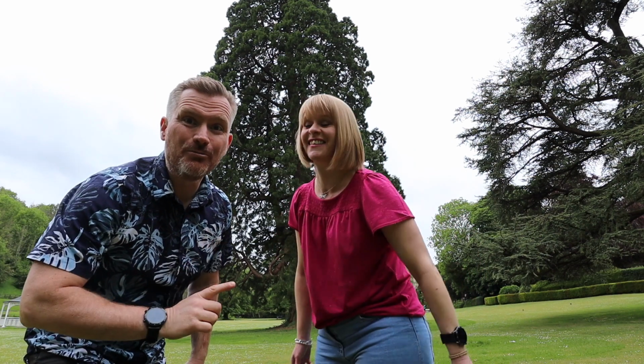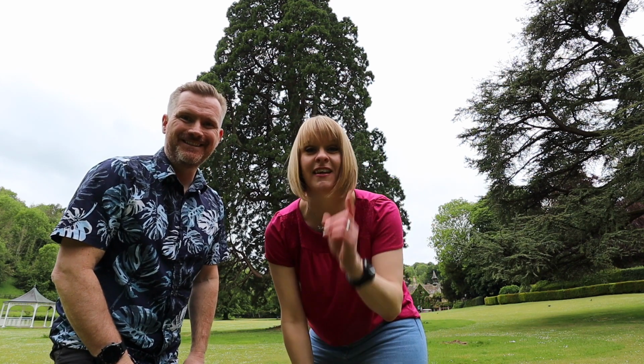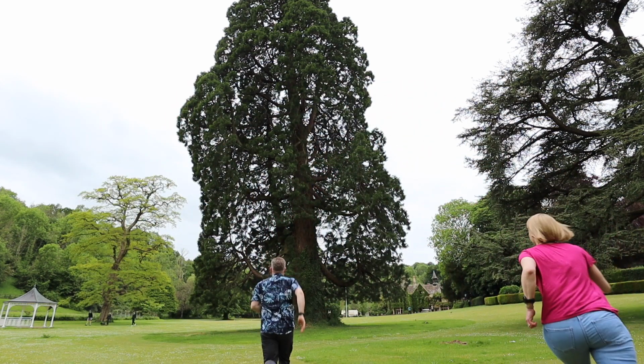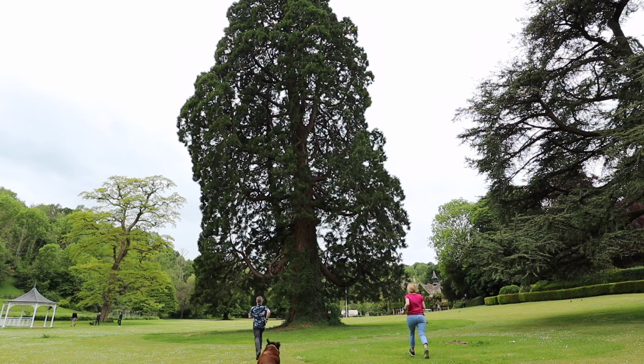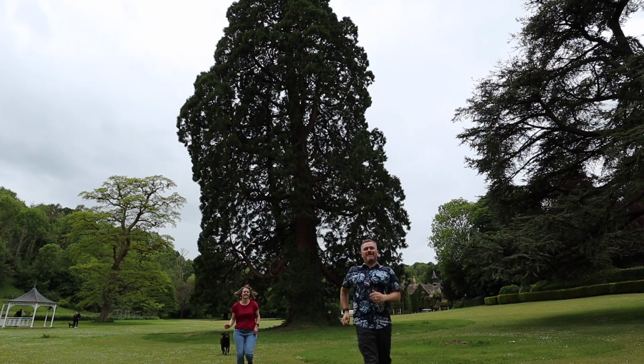Next up, this enormous giant Sequoia tree. Now, when we googled things to do in Castlecoon, this came up and there was a review written by a chap and he said it was a nice big tree. Let's go and check it out. We can confirm. It is a nice big tree.